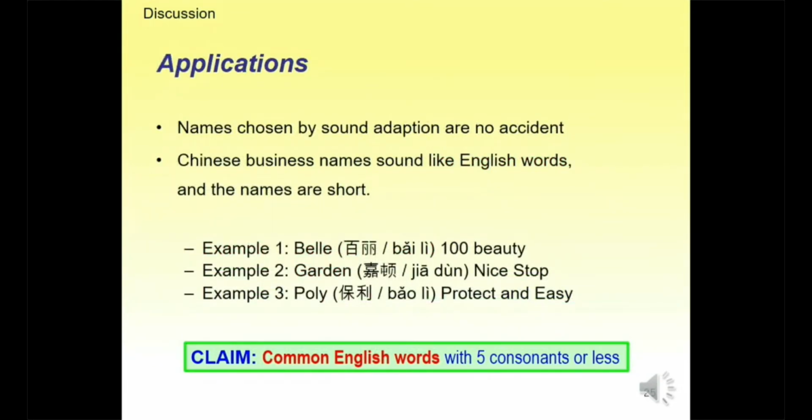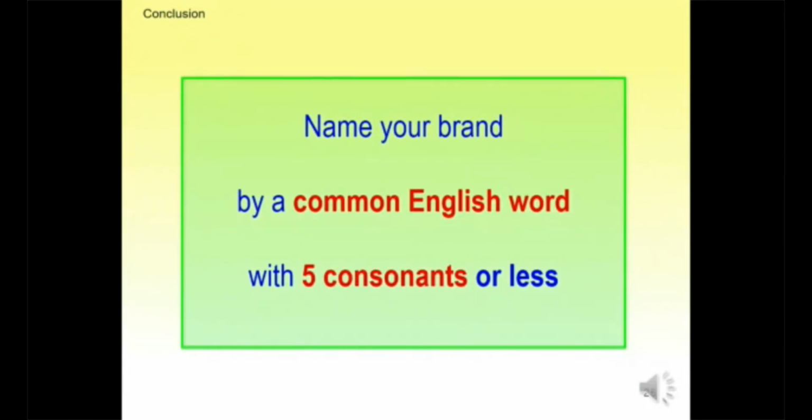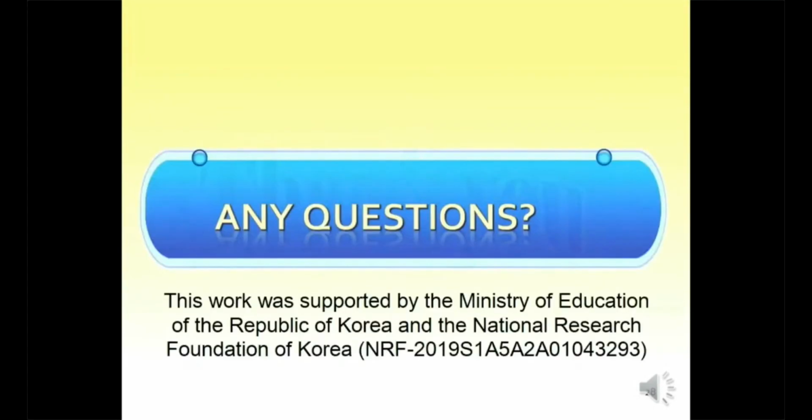Applications are already there. Names chosen by sound adaptation are no accident. Chinese business names sound like English words, and the names are short. Bell, Garden, Polly. So my conclusion is that I recommend brand names to have common English words with 5 consonants or less. So name your brand by a common English word with 5 consonants or less. Thank you. Do you have any question?